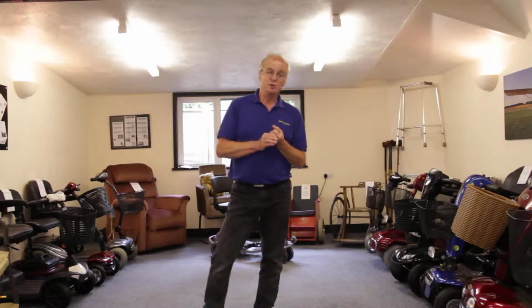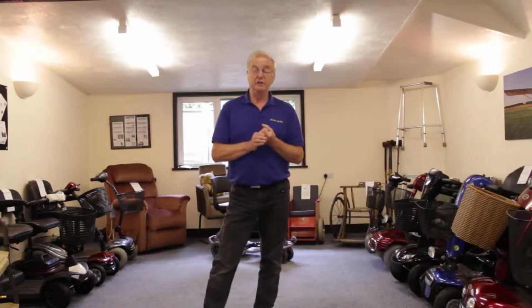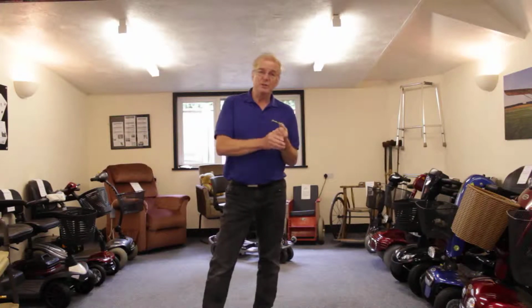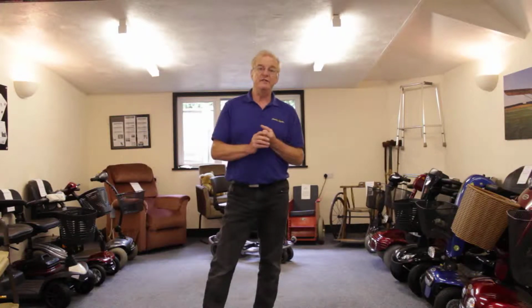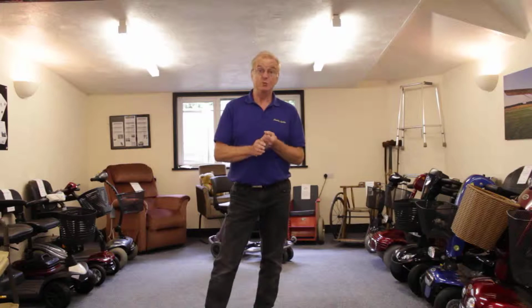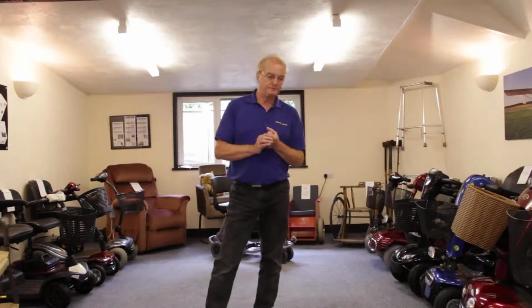Even the larger scooters will come apart to go in the back of a vehicle, but obviously as the scooter gets larger it becomes more difficult to do so. So again, think about what you want to do with it. Will you want to take it with you in the car? Will you want to take it away for family holidays? We would always say, whatever you think you're going to do with the scooter, double it, because once you've got one, you'll find out how useful they are, and therefore you'll want to use it more. So don't cut too many corners.